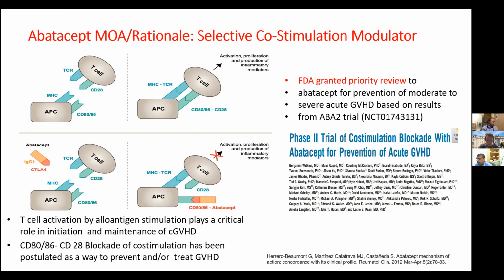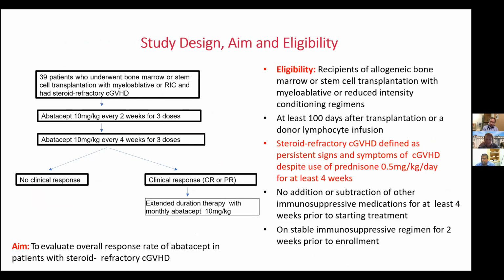So people are wanting to see, yes, this is a drug that's now going to be commonly used. What happens in the chronic GvHD setting? So the design was this: close to 40 patients who had both ablative and reduced intensity transplants had declared themselves steroid refractory, and the definition of that was persistent signs and symptoms of chronic GvHD despite use of steroids, 0.5 mg per kg per day for at least 4 weeks.